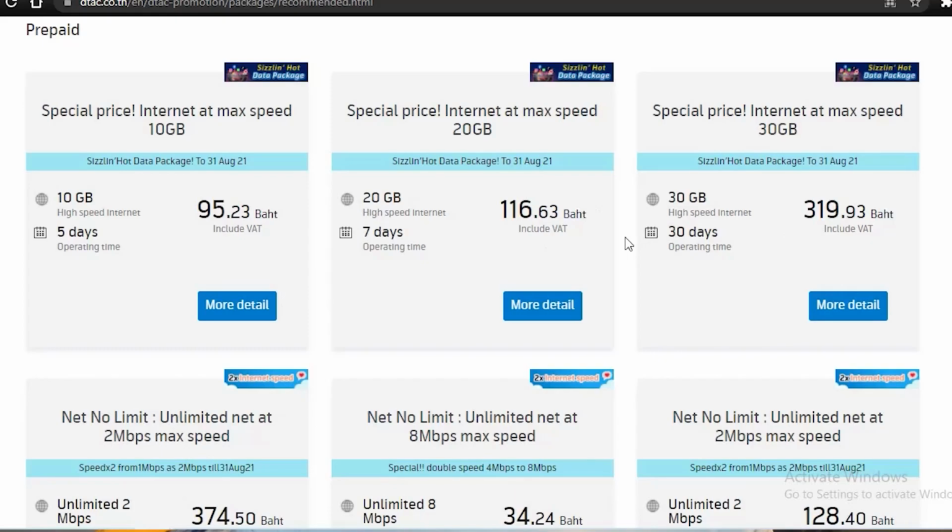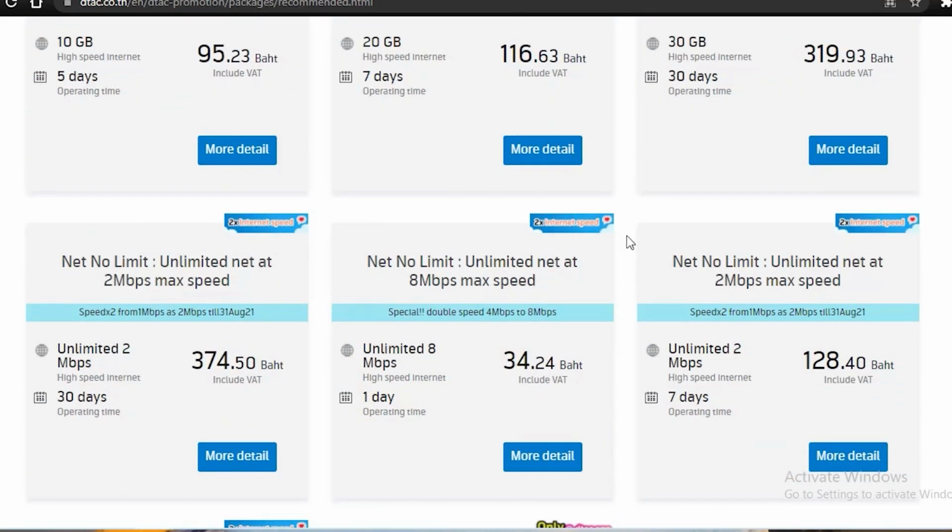If you don't want to install Wi-Fi, you can use the mobile internet. There are 3 main operators that I know in Thailand, which are DTAC, True and AIS. I never used AIS before, and I use DTAC and True. For DTAC, you can choose the plan which varies as you can see in this list. As you can see here, this one is 374.50 for 30 days.